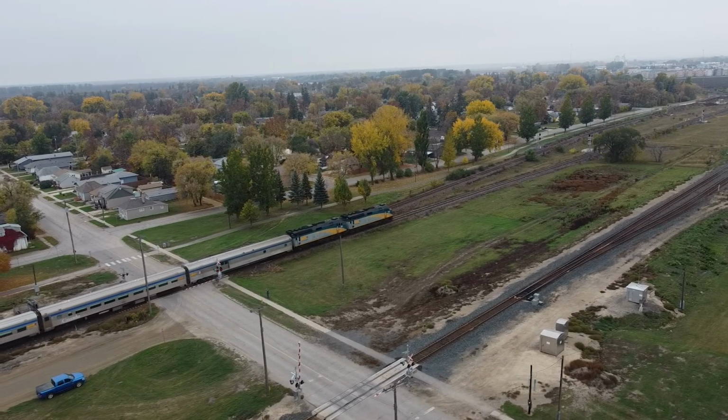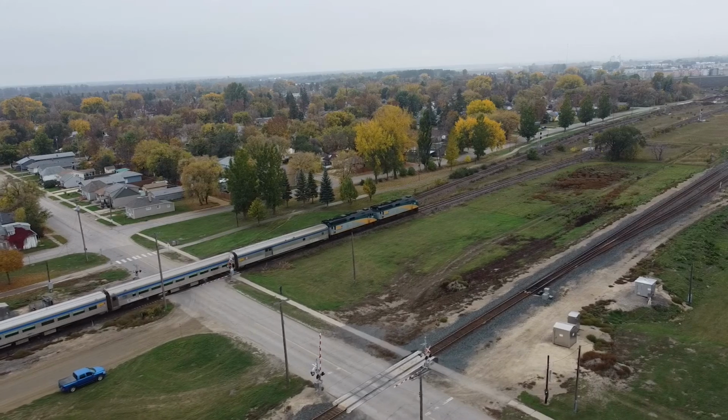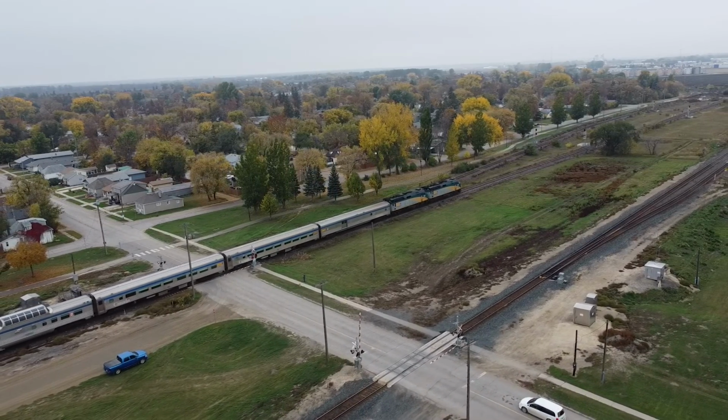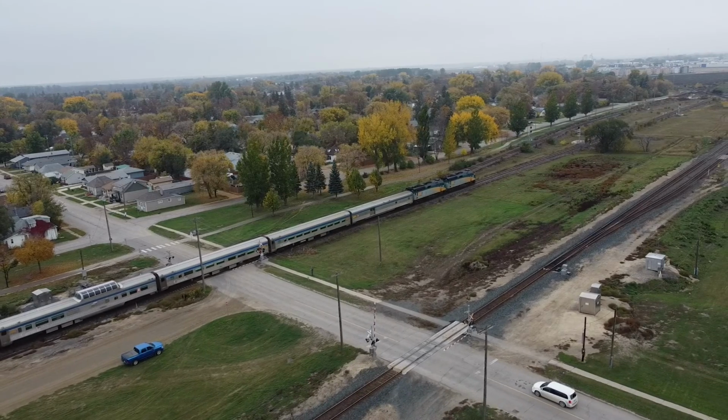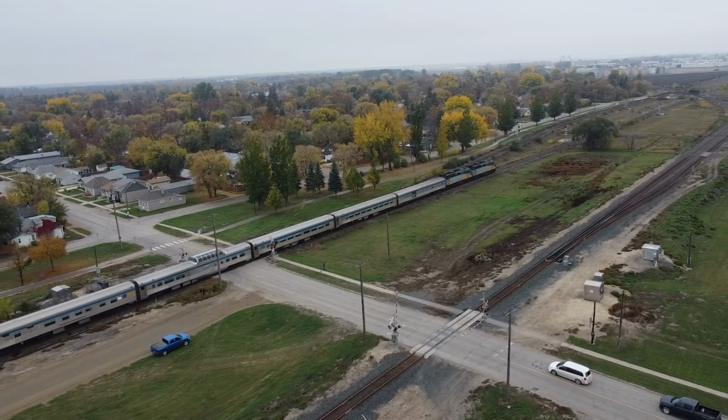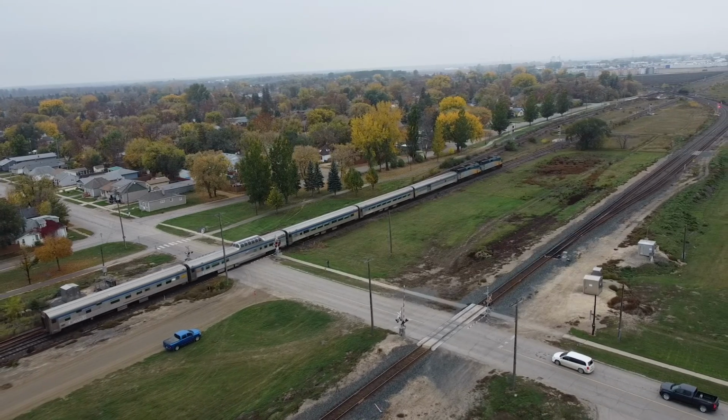You see the other lines haven't split off yet. They're about to. I'm going to show you when we fly over there. From Winnipeg to Portage, there's just one CP line. At Portage, it keeps going as the main line, and it also goes to the north as that secondary line that goes up the 16 highway.